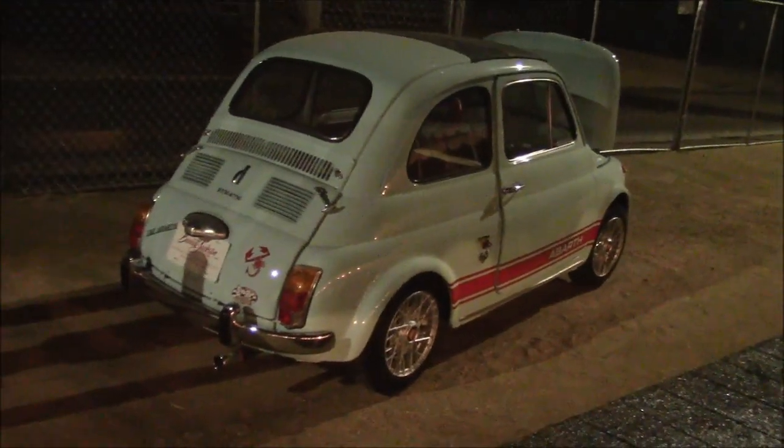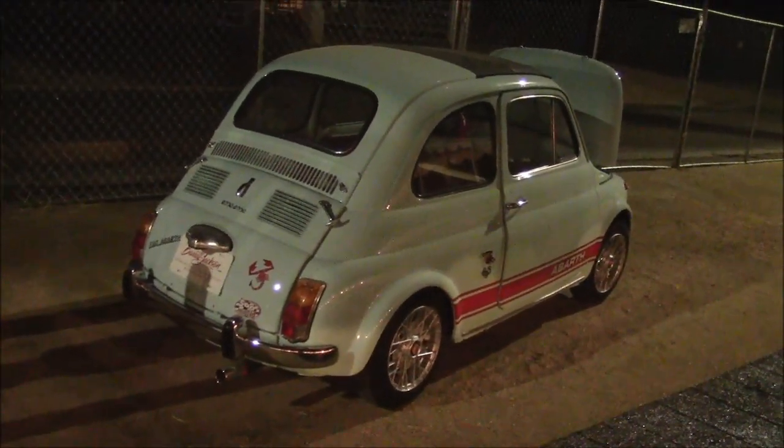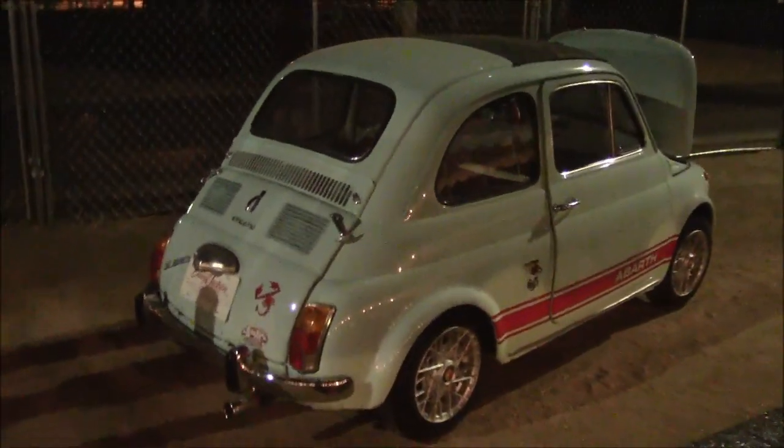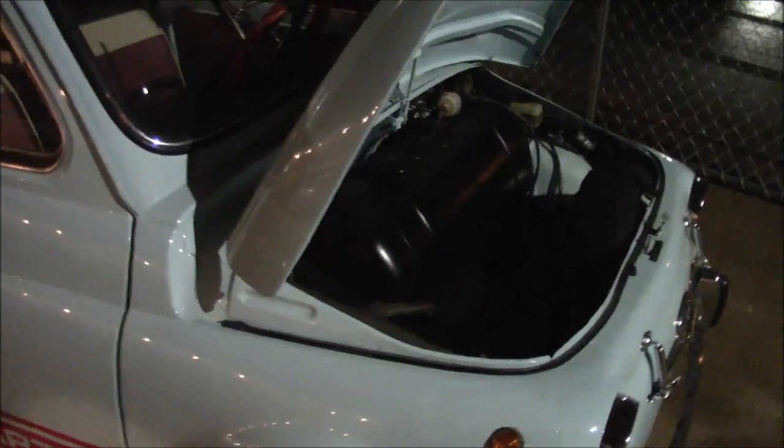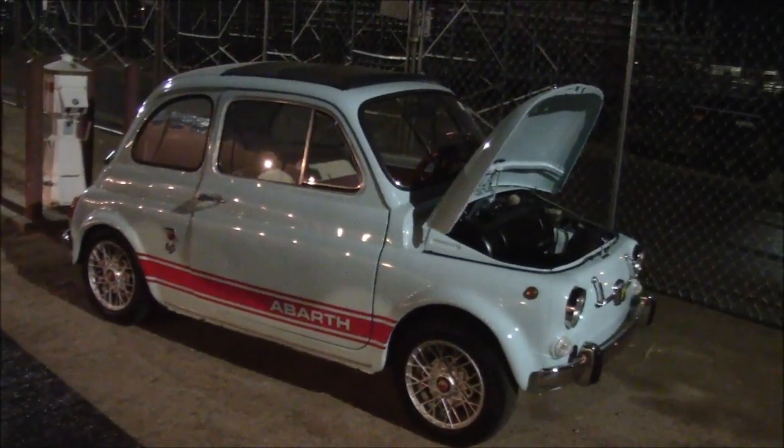For all you Fiat lovers, here's an Abarth, I think. You might be able to fit 2 poodles in here. Hey, where's the engine? Somebody actually bought this thing.